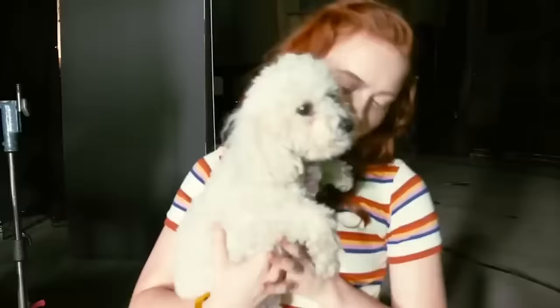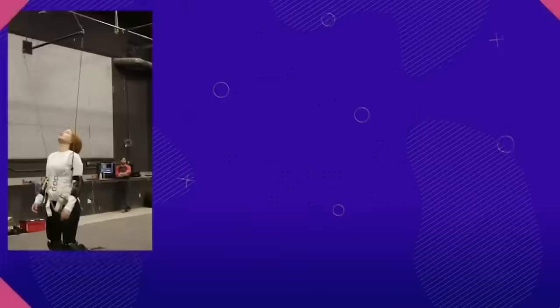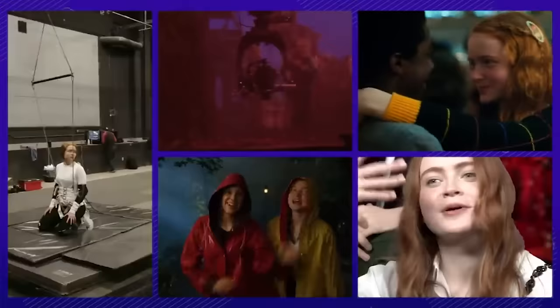Despite joining the show late, Sadie Sink has really been running up that hill to become one of our favorite actors in Stranger Things. So, we're taking a look back at how she's grown over the course of the show. A lot of time spent in the harness, I guess.